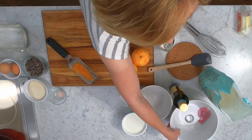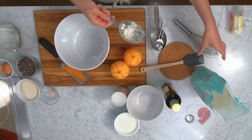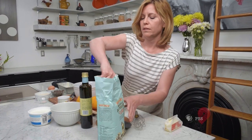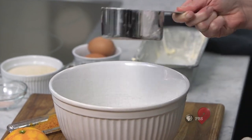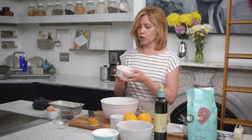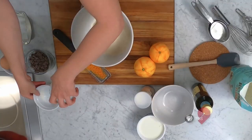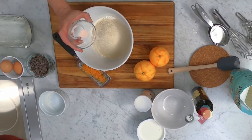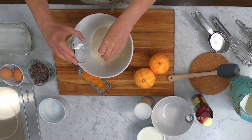Okay, I'm going to get started on my cake. The first thing is I'm going to mix together the dry ingredients. So I need 1.5 cups of just regular all-purpose flour. Okay, got our flour. I have 1 cup of sugar. A little bit of salt. You always have to have a little salt in your baked goods so that the sweetness is not overly sweet.